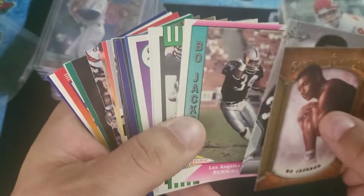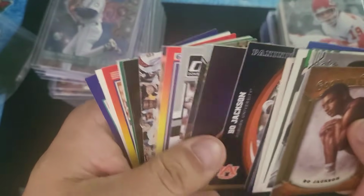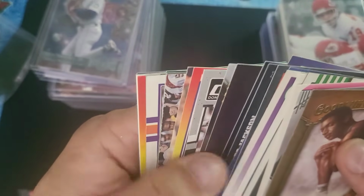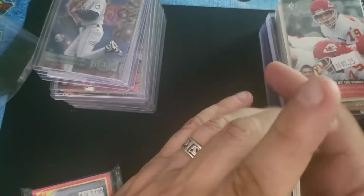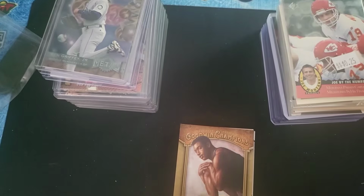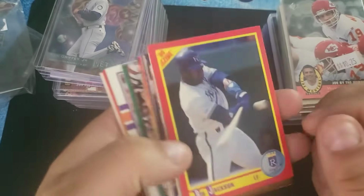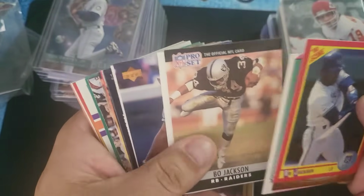So at $2, I paid what? 10, 20, 30, 40, 50, 60, 70, 80, 90, $1. So I paid basically 10 cents a card. Just 2, 4, 6, 8, 10, 12, 14, 16, 18, 20, 22, 23. So I got a few bonus cards in there. So like 7 cents a card, 8 cents a card. I don't know, for Bo stuff, that's pretty solid. I'll get more than $2 just for the Elite card. It's a 90 Score, another one of those good ones.